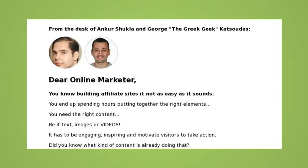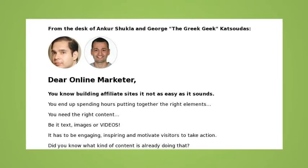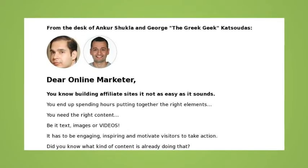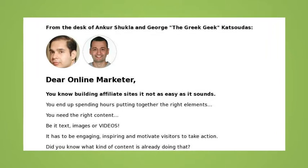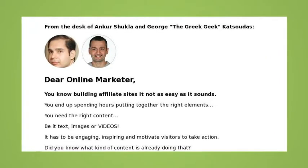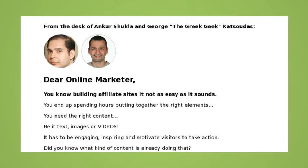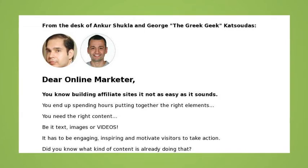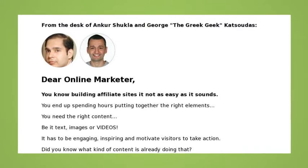Dear online marketer, you know building affiliate sites is not as easy as it sounds. You end up spending hours putting together the right elements. You need the right content, be it text, images or videos. It has to be engaging, inspiring and motivate visitors to take action.